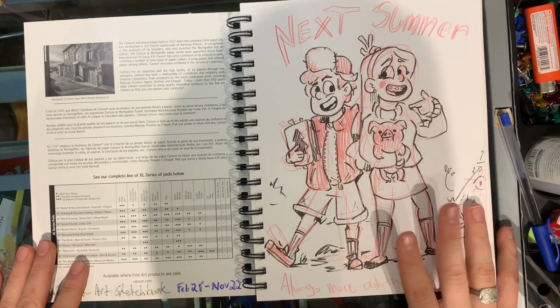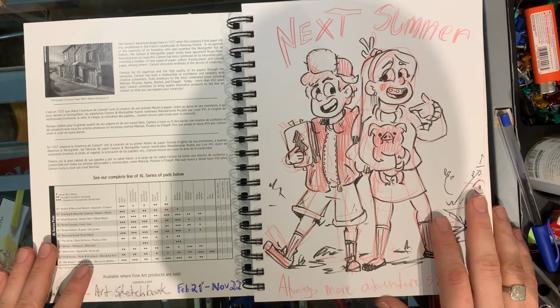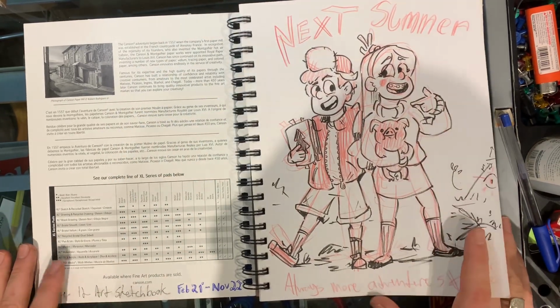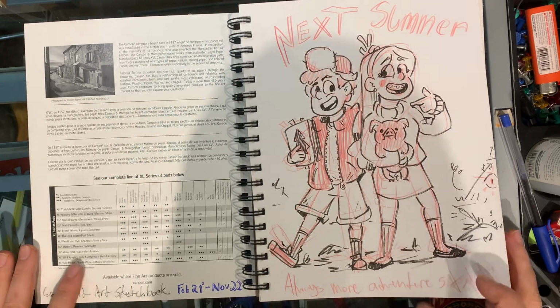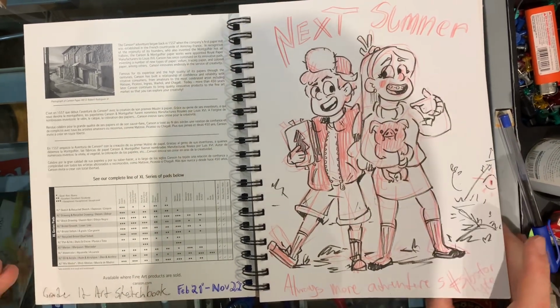This was actually the last drawing that I did in my sketchbook, and I'll get to that later, but I finished Gravity Falls yesterday, and man, what a show. Just speechless. The characters, the writing, just how it all fits together, the music, the mood, the messages, oh my goodness. And then Wendy gives him her hat, and they're gonna have more adventures.